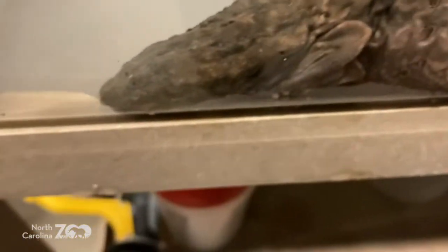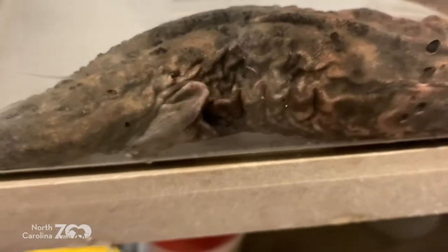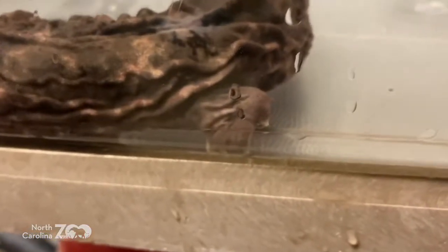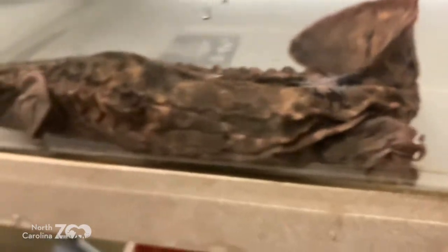Is that because they're amphibians? We've learned that some amphibians take up moisture and even oxygen through their skin sometimes. That's exactly right. Amphibians have a wide variety of ways that they can breathe. Yeah, that is so cool. And those skin folds all spread out through the entire body.